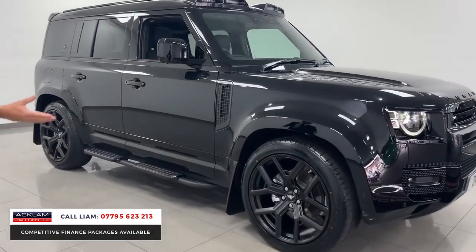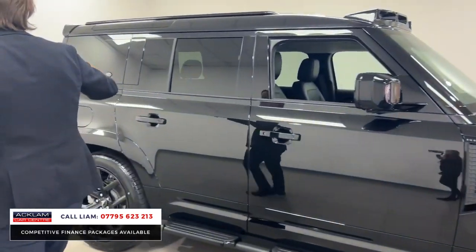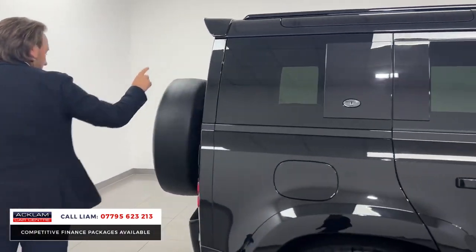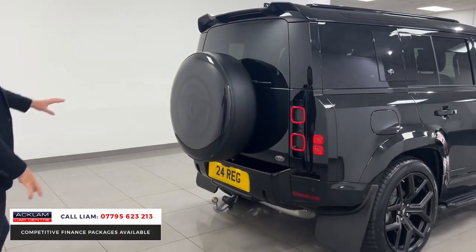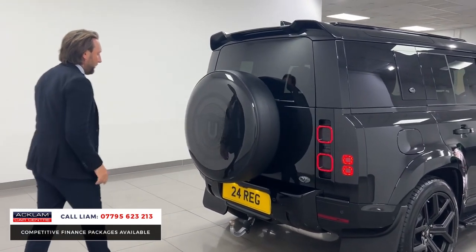You've then got your 22-inch wheels, you've got mud flaps, side steps, privacy, the signature graphic on the side, spoiler. It's got an electric deployable towbar. Look at it from the back. You've got the clear lights, urban automotive spare wheel cover, rear spoiler.